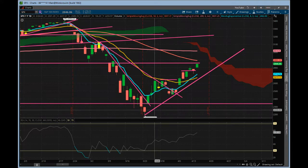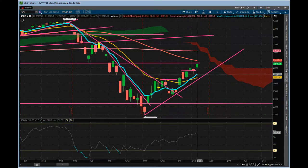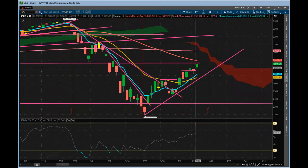So everything we talked about this week, we're above the trend line right here. We're above the 8 and 21 moving averages, right? And the 8's above the 21. So generally bullish until proven otherwise, right? So we just continue to follow that trend.